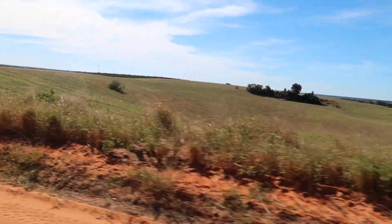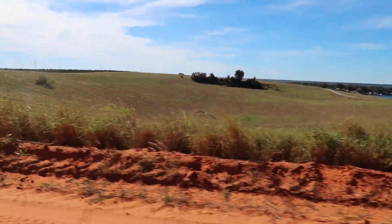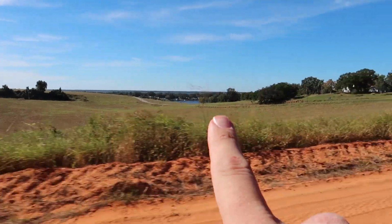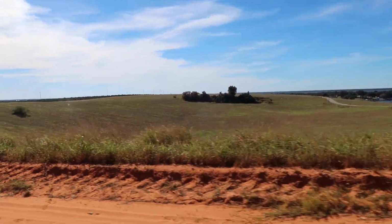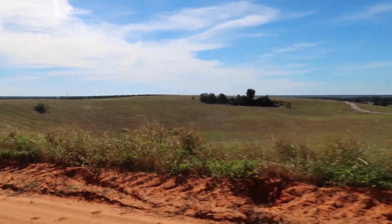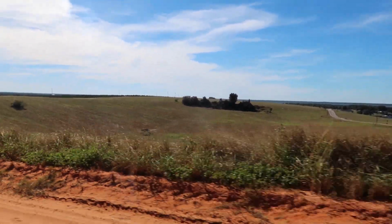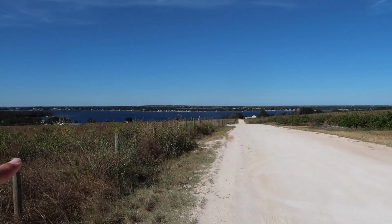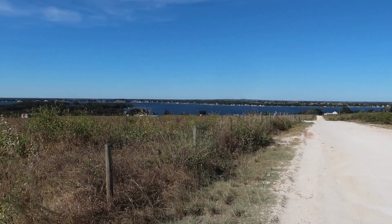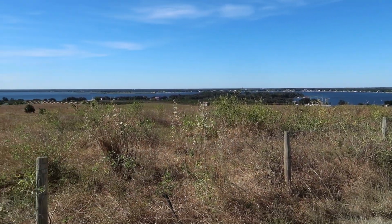Look at this ravine here. And across the way there, that's Crooked Lake. Nice big gaping hole. And so we have circled back to Crooked Lake, this time on Rogers Road.